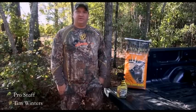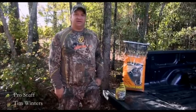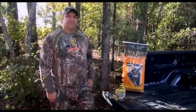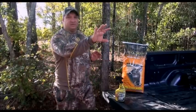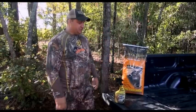Hey guys, we're over here at another one of our locations. This is a new tract of land we just picked up. It's mid-August right now, and we did some scouting around in here. What we've got is a cutover on the land next to us, and a strip of pine and oaks mixed through here.